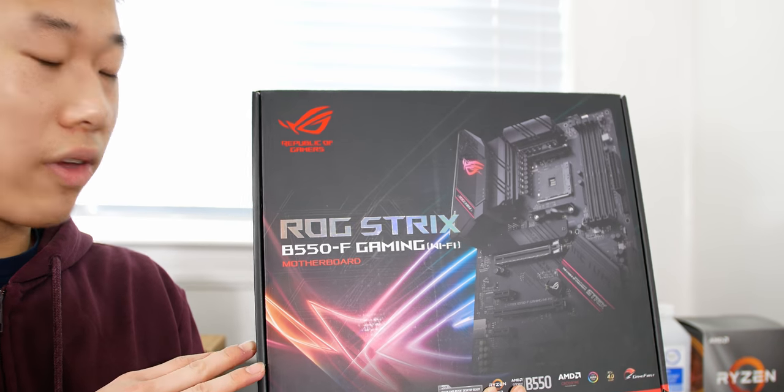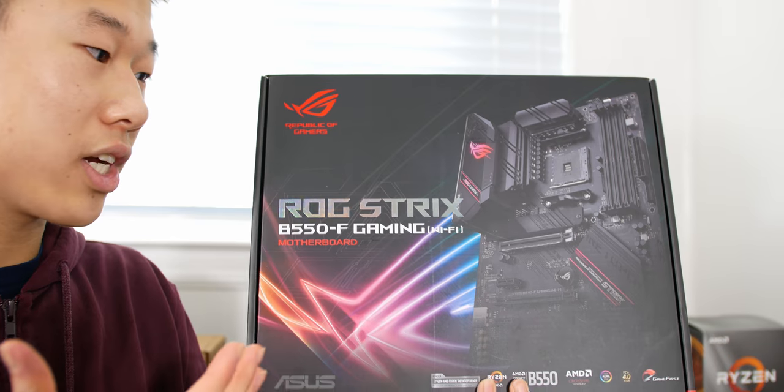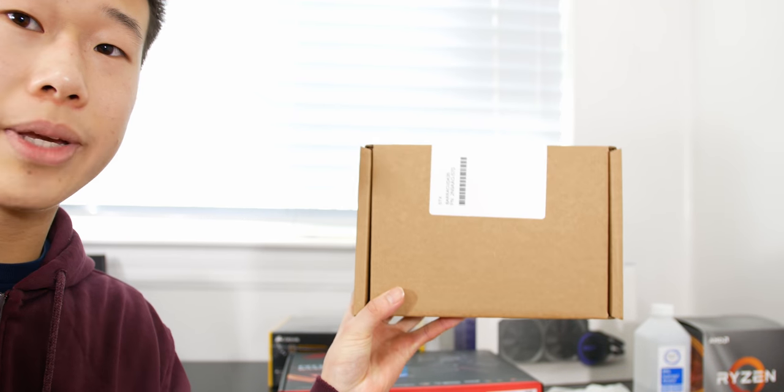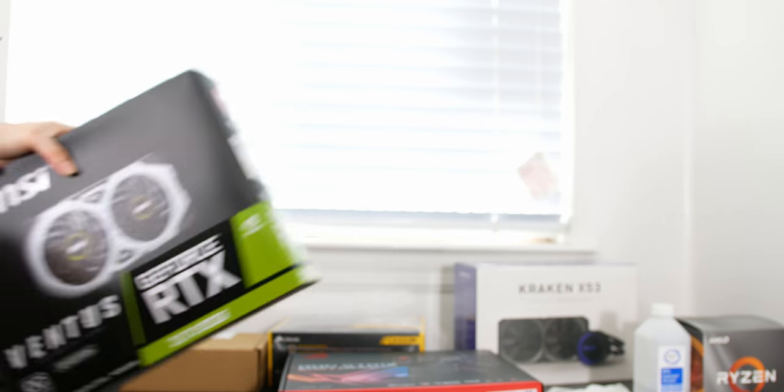And for the motherboard, we have the Asus ROG Strix B550-F. It also has Wi-Fi built in, so the customer can connect to Wi-Fi if they don't want to use Ethernet. I suggest using Ethernet, but I don't know, it's up to them. For additional storage, we have a 2TB 7200 RPM hard drive from Seagate. This is the Seagate Barracuda, the standard one that almost everyone goes for.